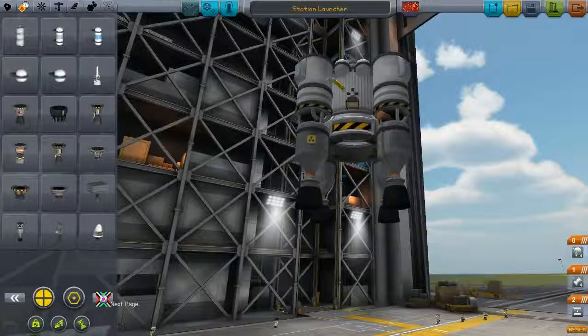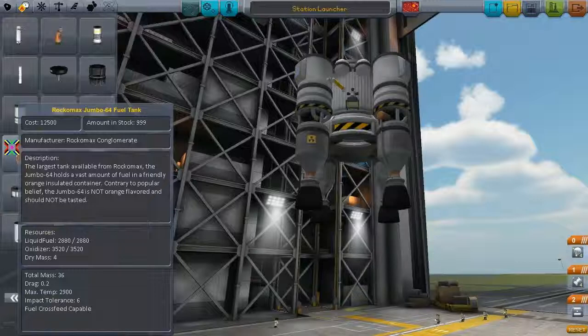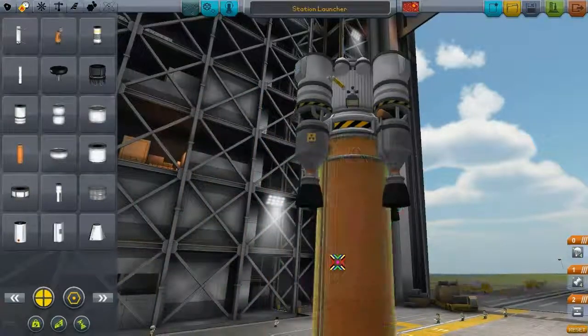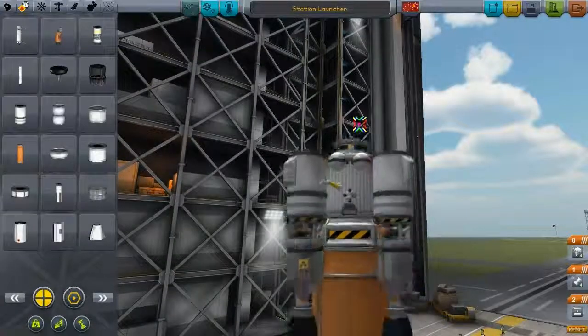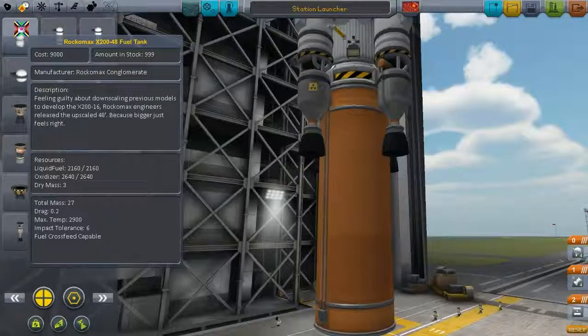Next, this is going to be a little bit different from what I did in my test runs. Well, most of those test runs were failures. I'm going to use this Rocket Max Jumbo 64 fuel tank. From what I hear, it kind of tends to overheat, but if you put a piece like right down here, it won't. Don't give that a try. Normally, I've been using these things.